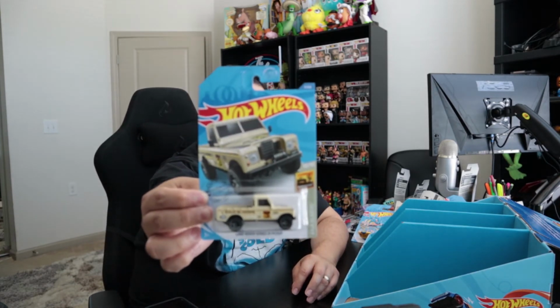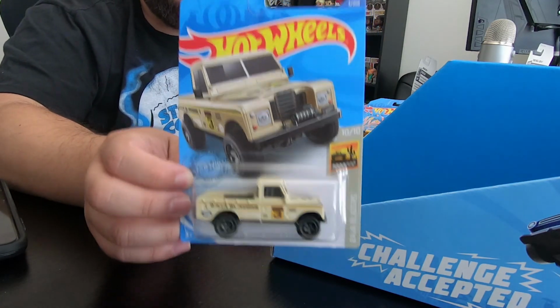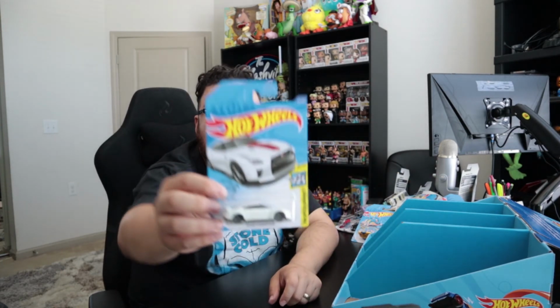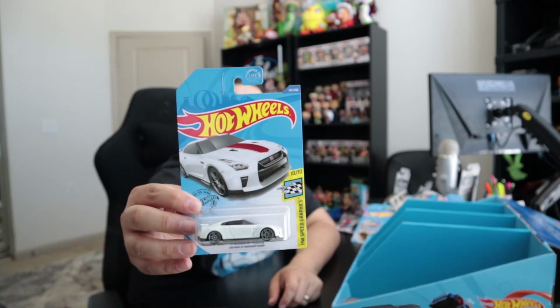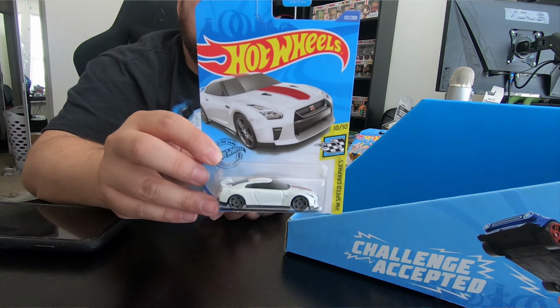Land Rover Series 3 pickup. Let's see if there's any treasure hunt stuff on here. Negative Ghost Rider. Nothing. Alright. Let's keep going. Pretty cool. 17 Nissan GTR R35. Pretty nice. Let's see if there's any treasure hunt stuff on here. Nope. Alright, guys. Last one.